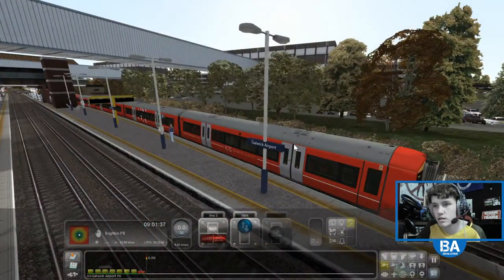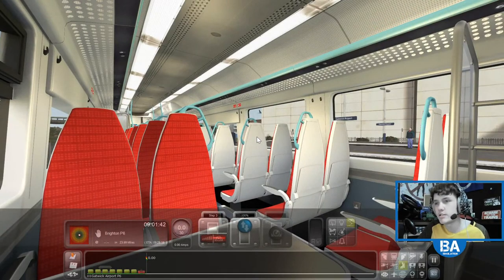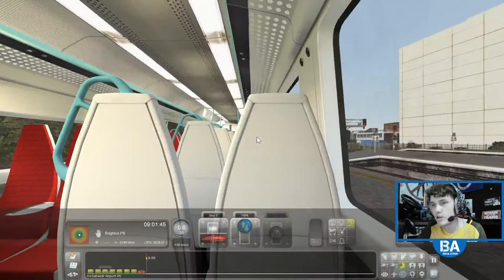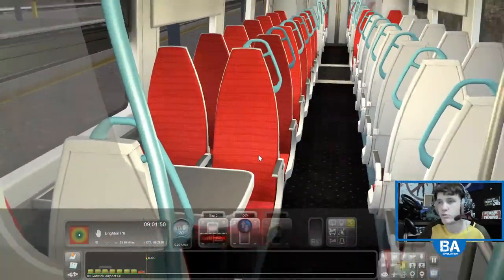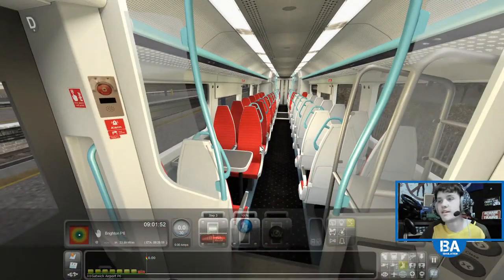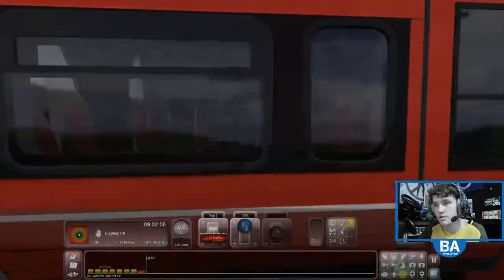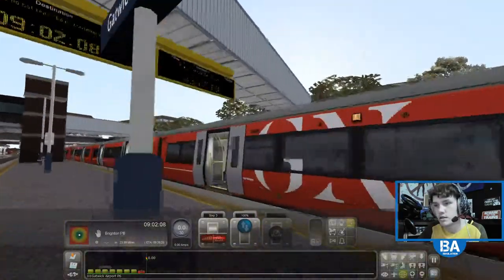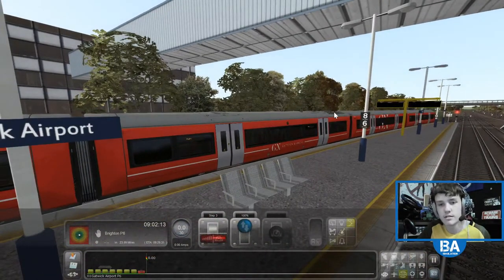There you go. It's got a very relaxing interior to it, the 387. Sort of the red seats with the turquoisey handrails. Although, look at the seats. The ironing boards. So you pay extra money to get on the Gatwick Express in real life, as it's a premium service, and it's blimmin' ironing boards. I'd rather go on a 377, which there's not really a big time difference. But the Gatwick Express is realistically a way to scam tourists.